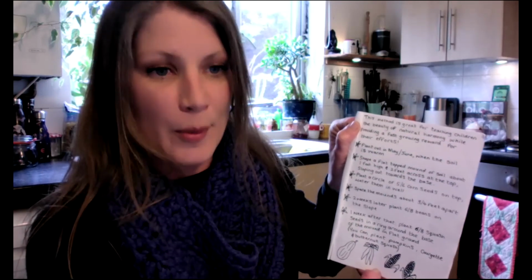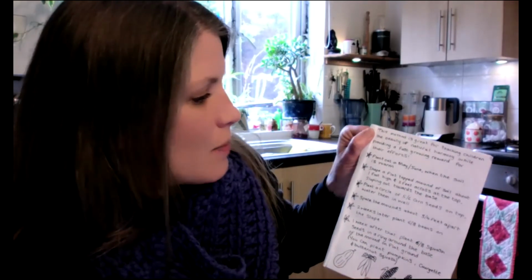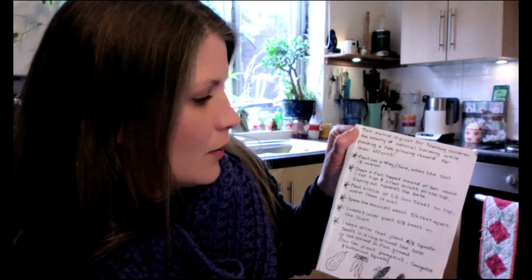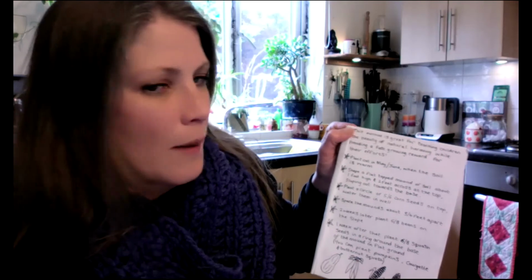You can, however, if you wish, start your seedlings inside or in a greenhouse and then plant them out as per the instructions. So plant out in May, June, when the soil is warm. Shape a flat top mound of soil about 1 foot high, 2 feet across at the top, sloping out towards the base, so like a mound.